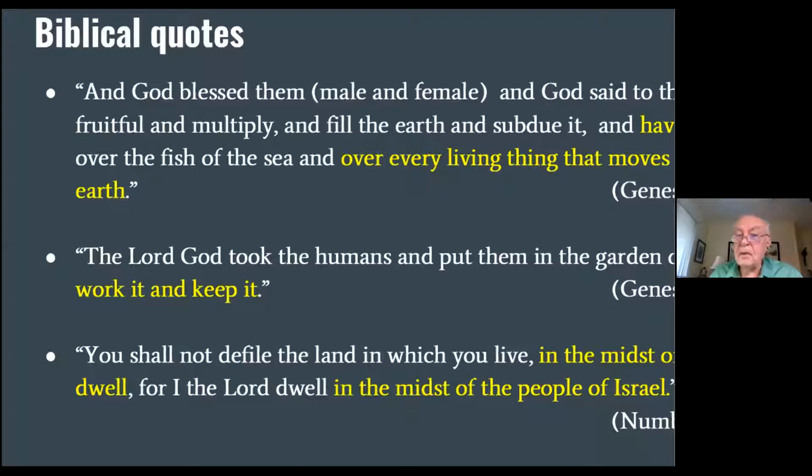When you go to the second story of creation in the Bible, the Lord God took humans and put them into the Garden of Eden to work it and keep it. Let's keep those two different versions in mind for a moment, because I'd like you to reflect on them, particularly on the areas that I highlighted. A third quote I chose for today is Numbers 35:34: You shall not defile the land on which you live, in the midst of which I dwell, for I, the Lord, dwell in the midst of the people of Israel. Let's remember, reflect on, and memorize those highlighted areas.